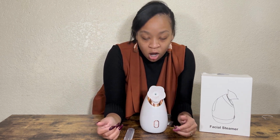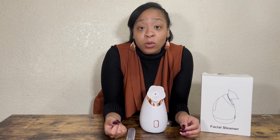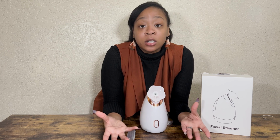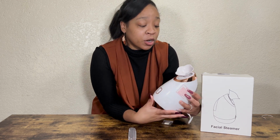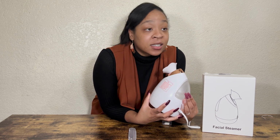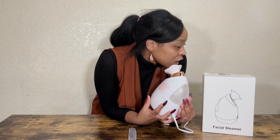Once it turns on, it has to warm up, kick in. It's going to start doing a little bubble thing, and then it's going to be able to press out or steam out that water onto your face. Once it starts steaming, you're just going to put it right around your face just to get those pores open.